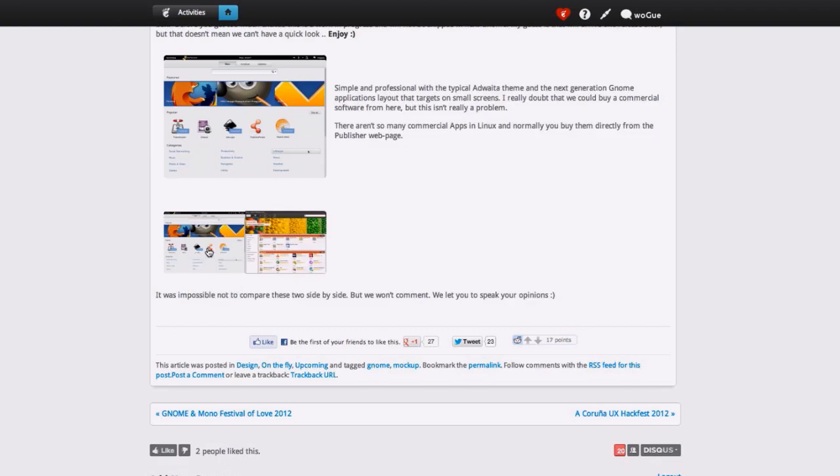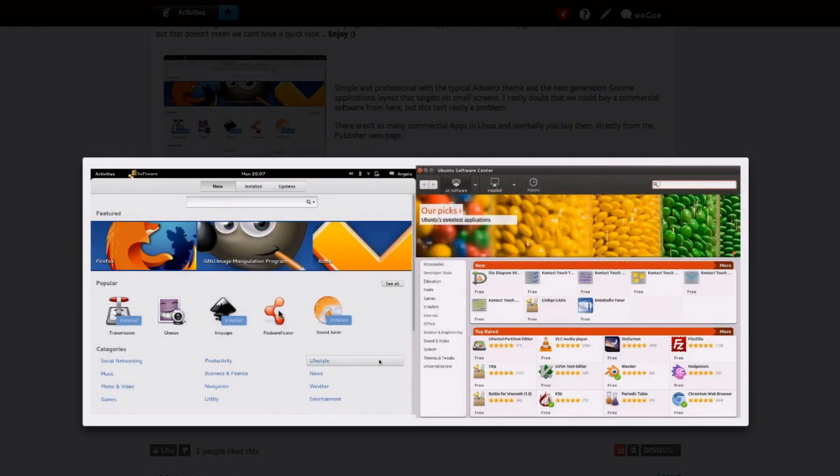If you're watching the video version, we have a comparison here. And I think everybody can come to their own conclusion on what you're more into. Ubuntu Software Center versus the GNOME Software Center. This is interesting.